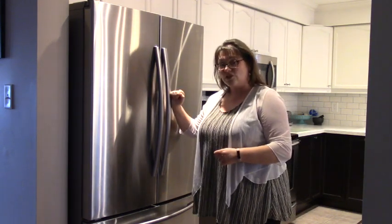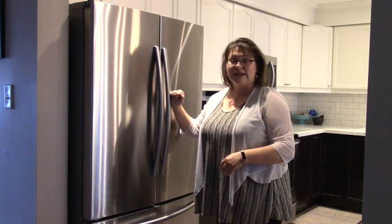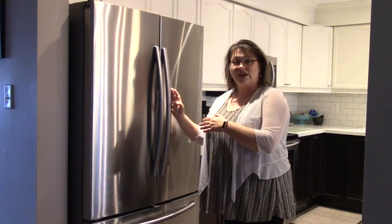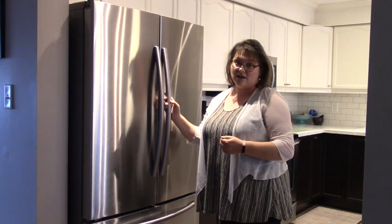Best way to check your food is to have a thermometer in the fridge before the power goes out. Even getting a cheap dollar store outdoor thermometer and putting it in your fridge at the back will help you determine if your food is still safe once the power comes back on.